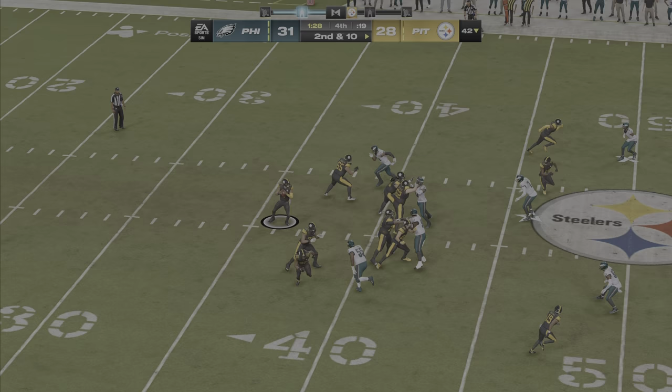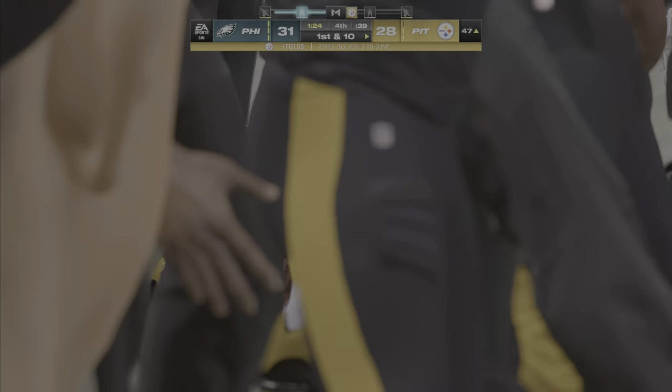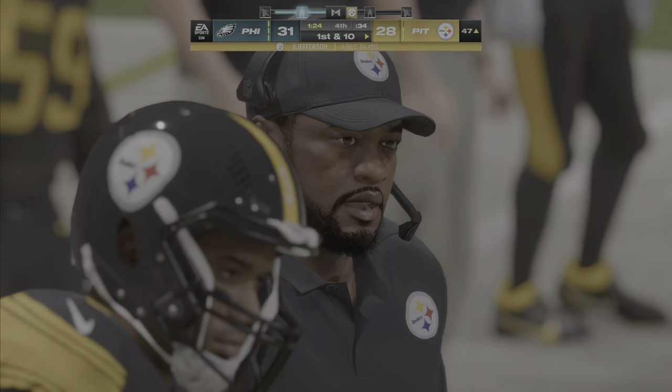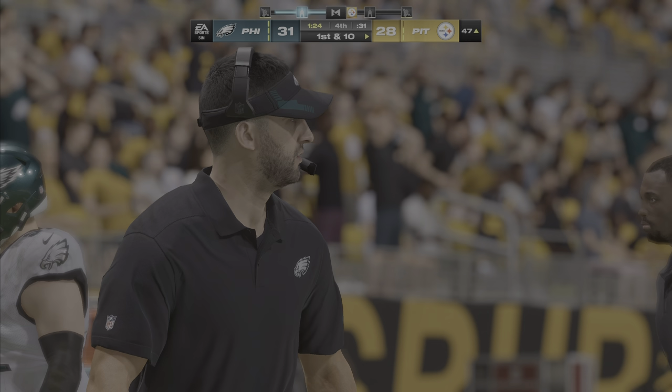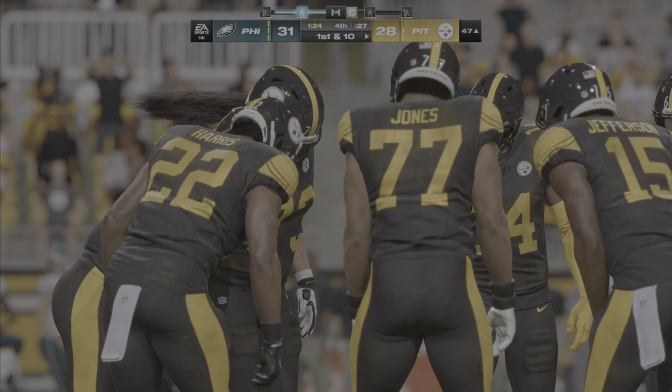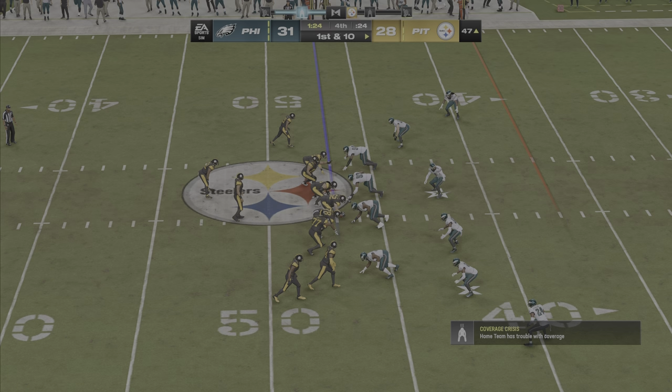Back to throw. Fields completes this to Jefferson, and he's going to get out of bounds with the first down. So that's going to double their pleasure for sure. They get the first and save a timeout. Well, they got the yardage they needed there, picked up the first down, got out of bounds. How about the urgency that they have, as well as the understanding of where they are on the field?